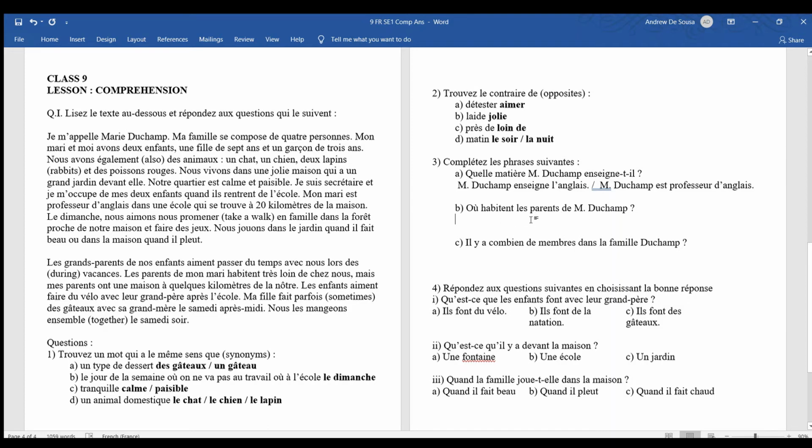Okay, next, où habitent les parents de Monsieur Duchamp? Now look at the question. Where are the parents of Monsieur staying? Where are the husband's parents staying? They're not asking about the lady. The lady is writing the passage, but they're asking about her husband. So, les parents de mon mari. Mon mari is her husband here. So, this is the sentence we are looking for.